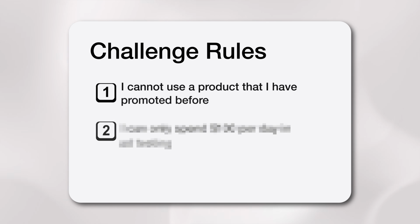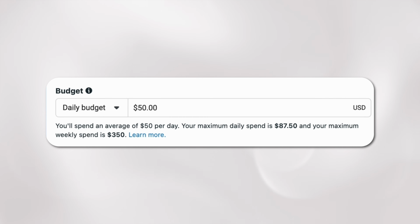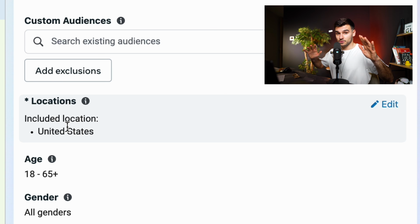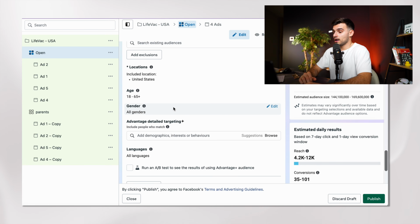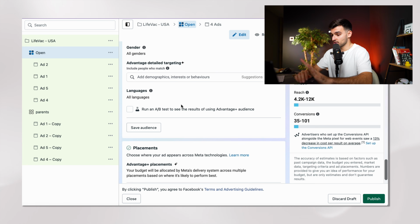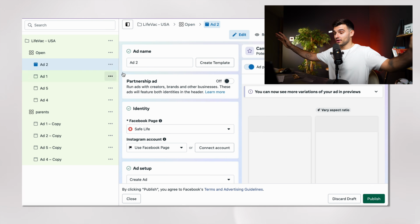And now I will reveal the second rule of the challenge, which is I can only spend $100 per day in testing, which is exactly why I gave $50 per each ad set. I selected United States because I focus on the United States mainly because that's where the majority of scale happens. In fact, 99% of my wealth was built in the United States. For now, I'm not changing any age groups. I'm leaving it open. I don't target any specific genders. I leave it open. And this is the open ad set, so I'm not doing anything else. So I'm just letting Facebook figure it out by itself.